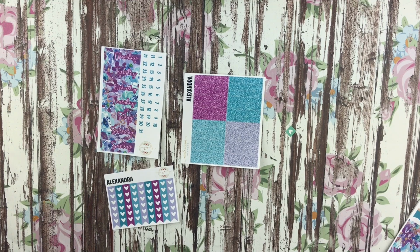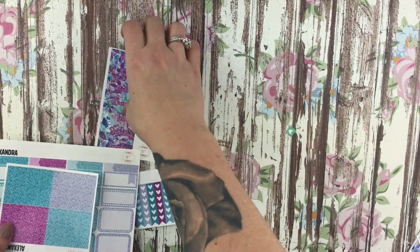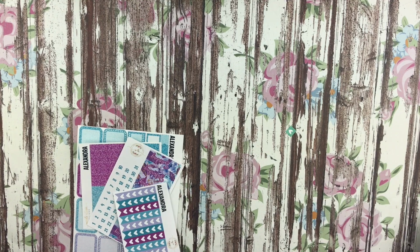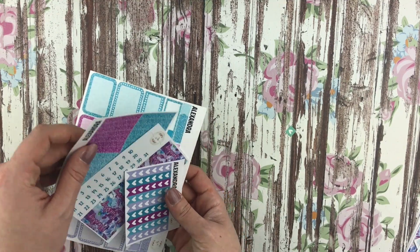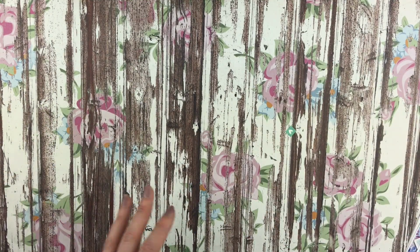And then where is the glitter sampler? Here it is. Okay. Here is your glitter sampler. I think the personal kit and the mini kit are both on glossy. Yes, and then the deluxe kit is actually on matte removable. So I'm going to hold on to these because these are glossy, so I can hold it up to the glitter in the matte removable kit.